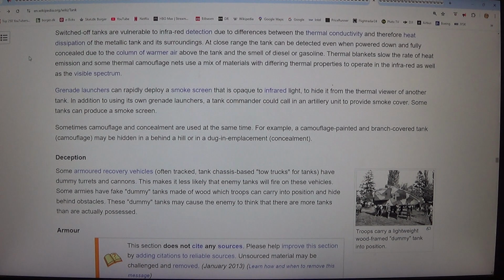At close range the tank can be detected even when powered down and fully concealed due to the column of warmer air above the tank and the smell of diesel or gasoline. Thermal blankets slow the rate of heat emission, and some thermal camouflage nets use a mix of materials with differing thermal properties to operate in the infrared as well as the visible spectrum.